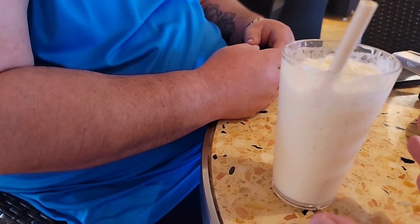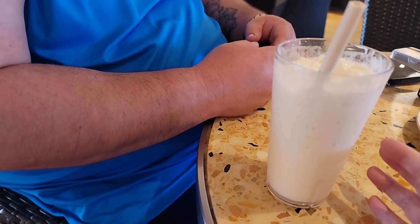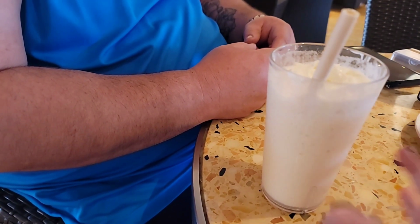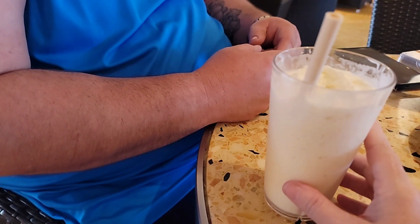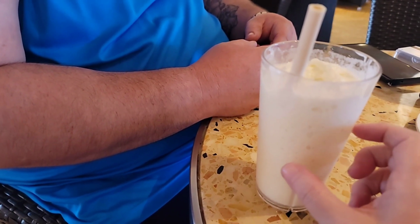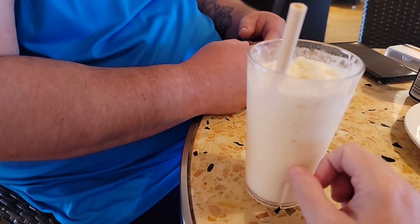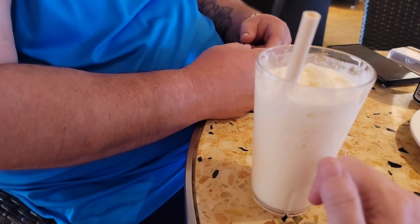We don't tend to buy anything really extra other than what we've already prepaid for. We try to be budget friendly. So anyways, he got just a vanilla milkshake. And guys, I am telling you, this is one of the best milkshakes I think I've ever had. I'm going to go back in a little bit and probably get a strawberry one, and I will definitely let y'all know how that is.